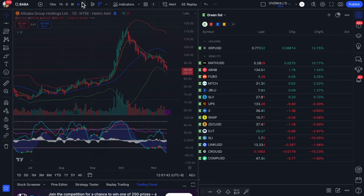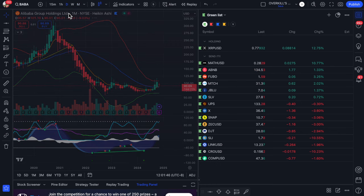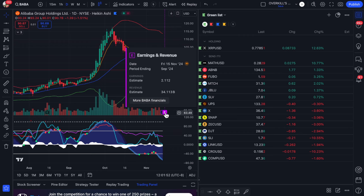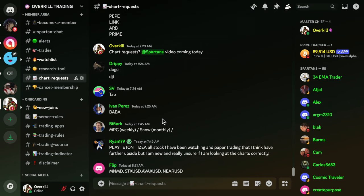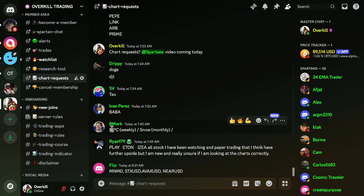So you're looking at a red candle on the monthly here, so I'd use caution. If you're still trying to get in it, I'd wait for a green dot on the daily. They also have earnings coming up tomorrow, so I never buy before earnings. If I do, I take a really small position, because if they miss, we're going back down to 75. But wait for the green dot confirmation on Baba there.